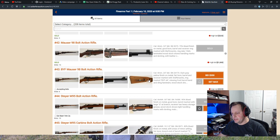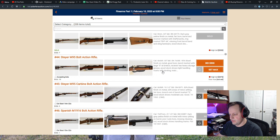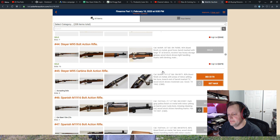250, 275. Okay. Yeah, somebody actually chopped the stock on this one. Although, if anyone's looking for Mauser hardware, I got a big box of stuff for Mausers. $350, not bad actually, for a fairly decent gun. M95s. Yeah, these guys I don't know on. 475 is what it ended on. 170. And I don't remember looking at these guns.